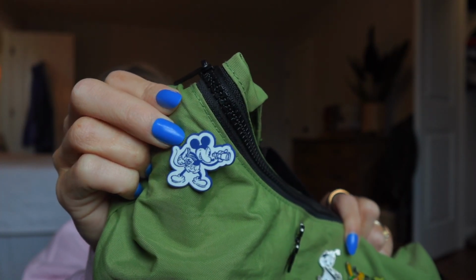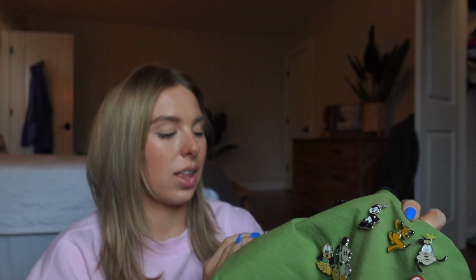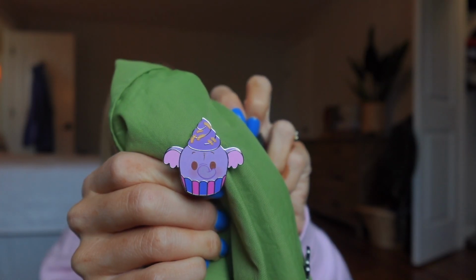So I'm just going to go through and show the ones that are new, because some of these I've had on for a couple of trips now. The new additions are, this is actually a Disney Vacation Club pin. I really like that one. Then the star of the show, Heffalump Cupcake.